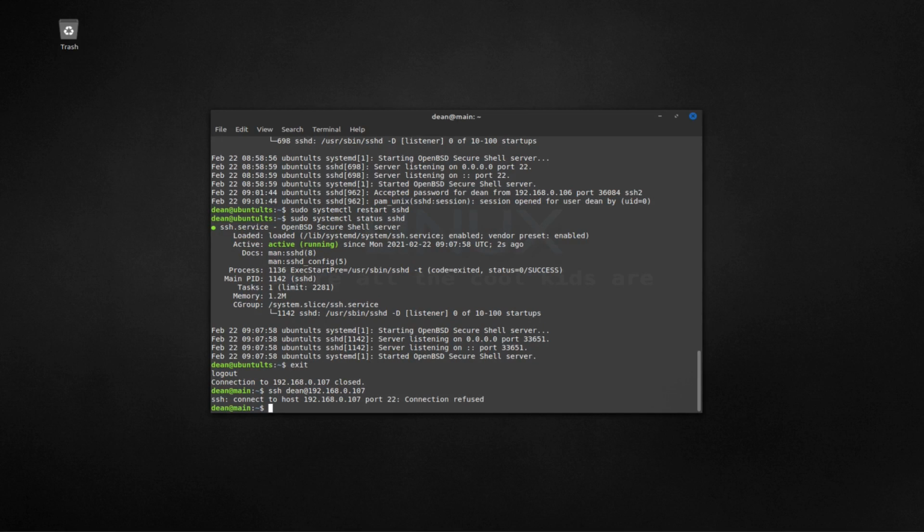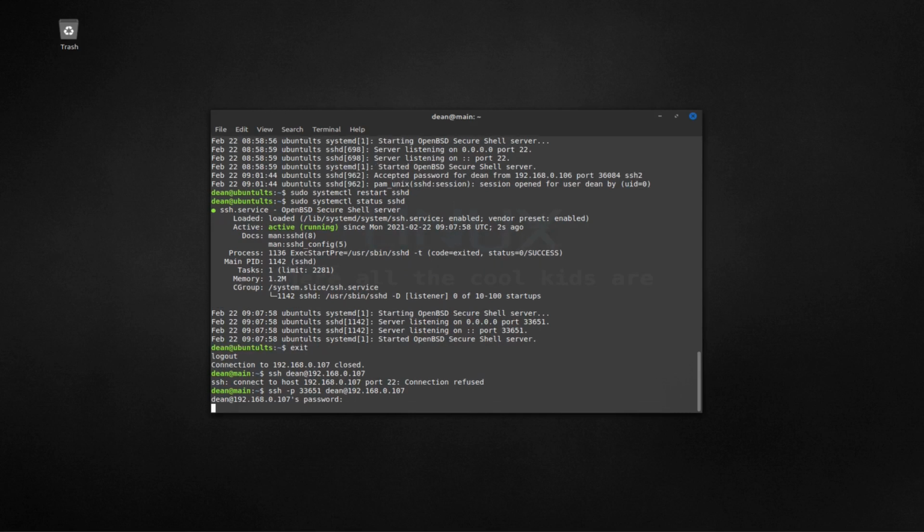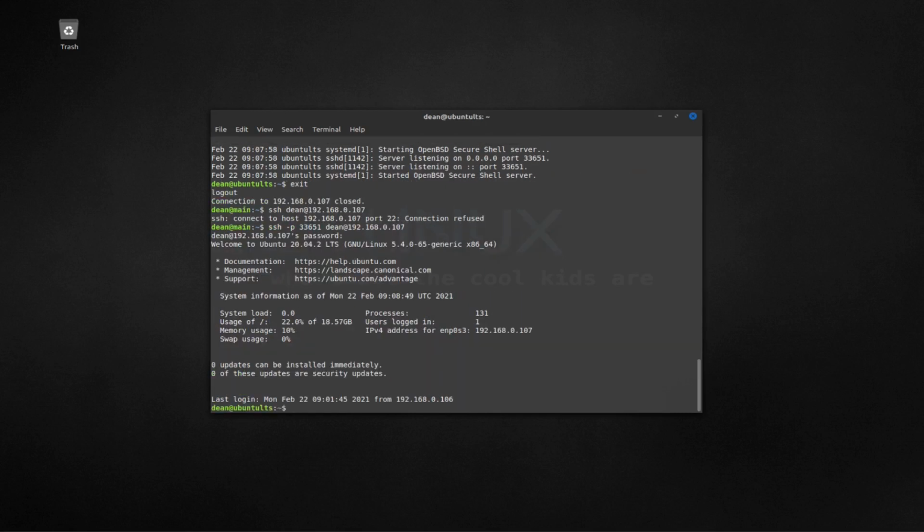So the hackers have now got to scan your whole system to try and find the SSH login port. So we'll do that, and we tell it we want to connect to port 33651. We type in our password again, and we are connected, and all's good again.